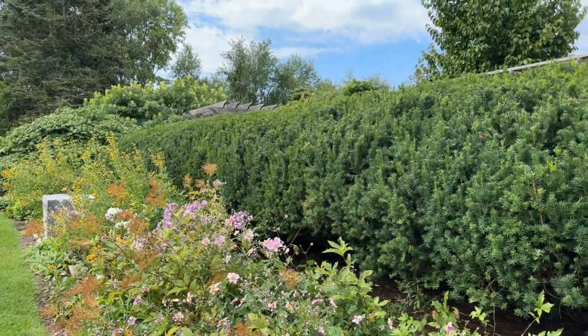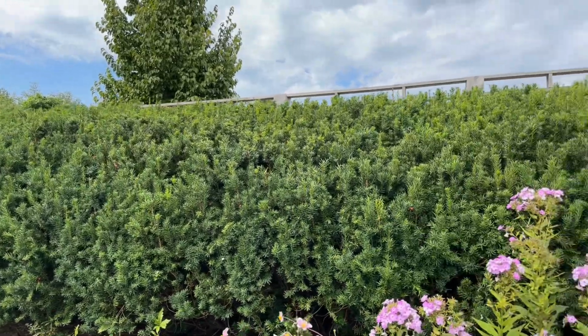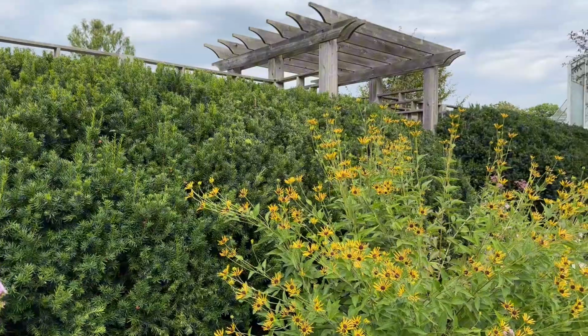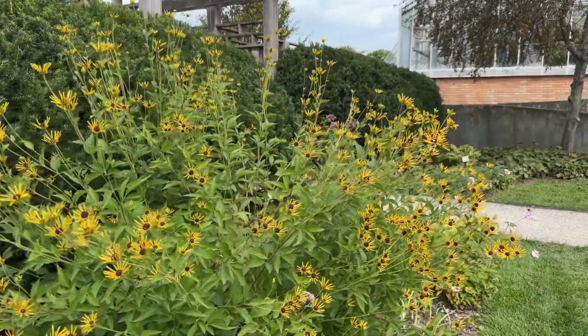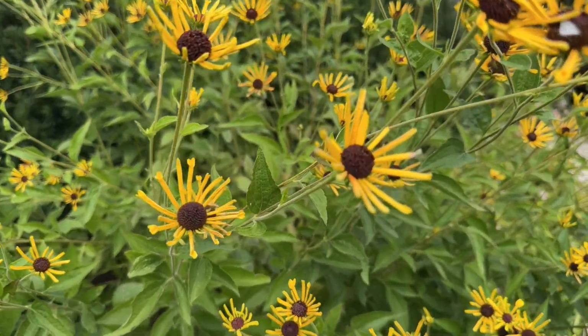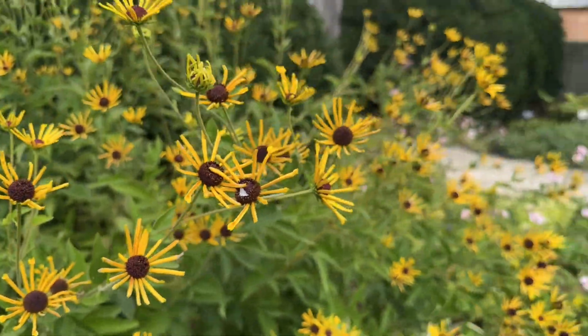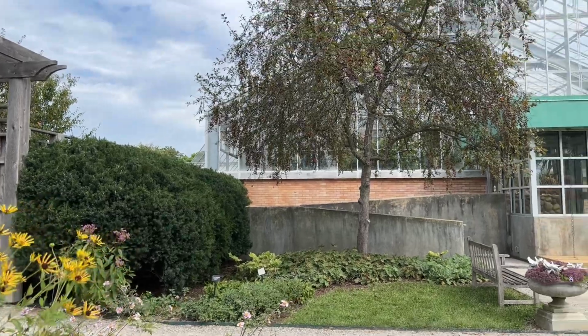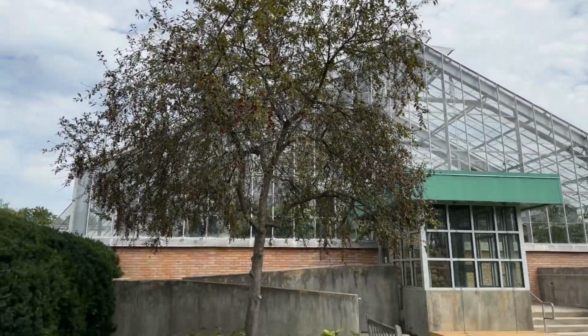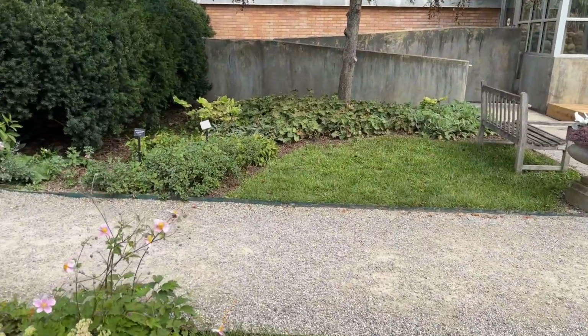And look at this hedge, guys. It is so pretty. Look at this beautiful plop of yellow with the brown centers. And then they have some tree over here that's got little berries on it. I'm not sure what kind it is. I didn't see a tag for it.